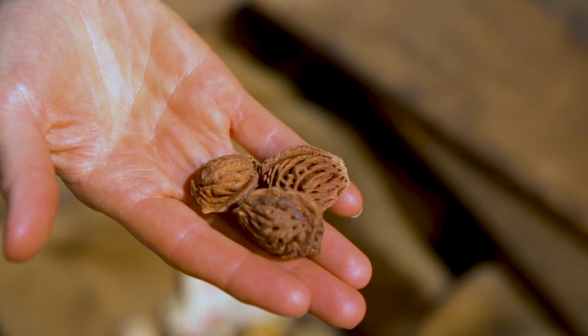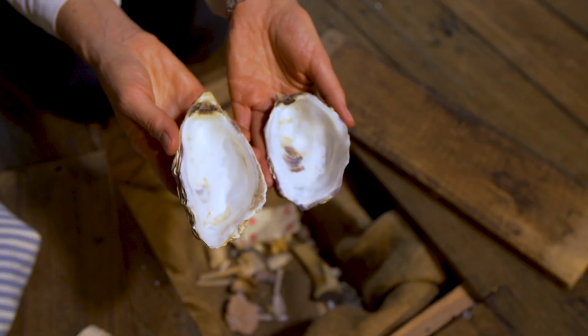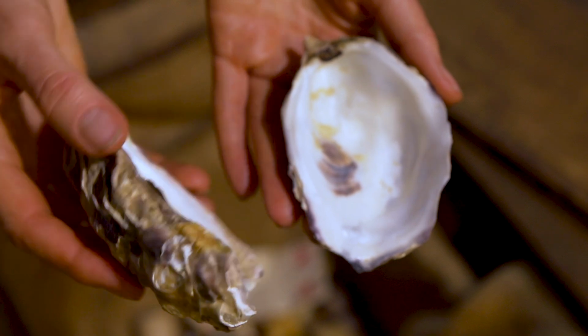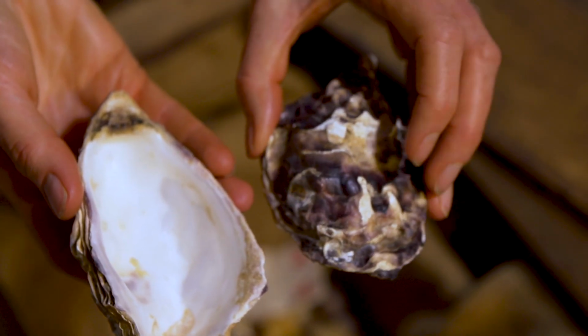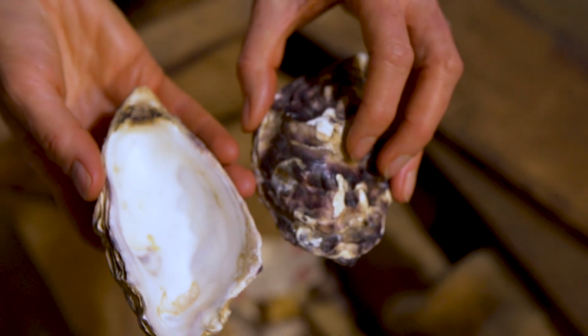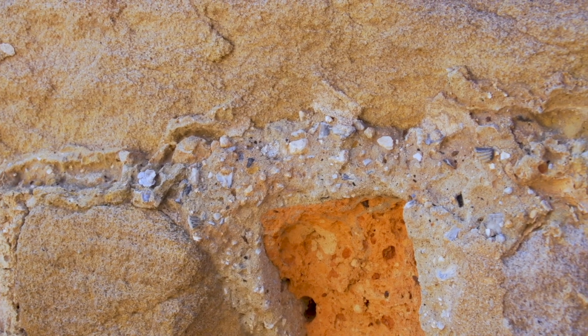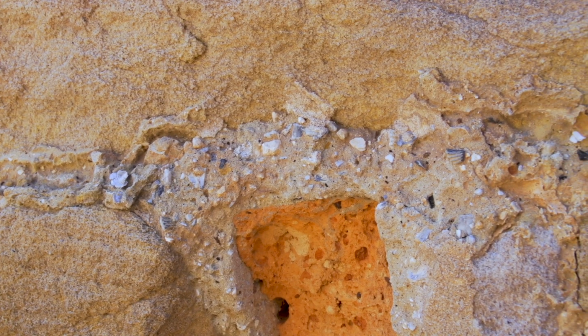Some of the evidence, like oyster shells, give us two perspectives. The shells were a common food source for local Aboriginal people who would have carefully managed this precious resource. But shells were also used by the Europeans as a building product, crushed up and used as part of the mortar to bind the brick walls of the barracks together, as well as many other buildings.